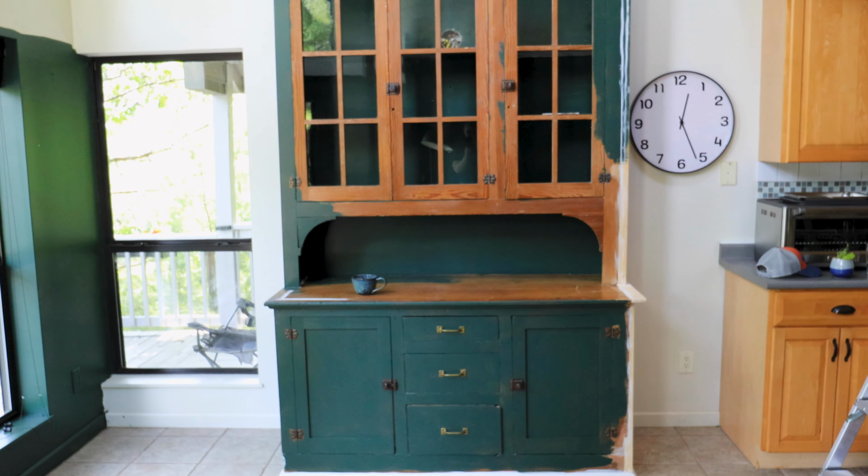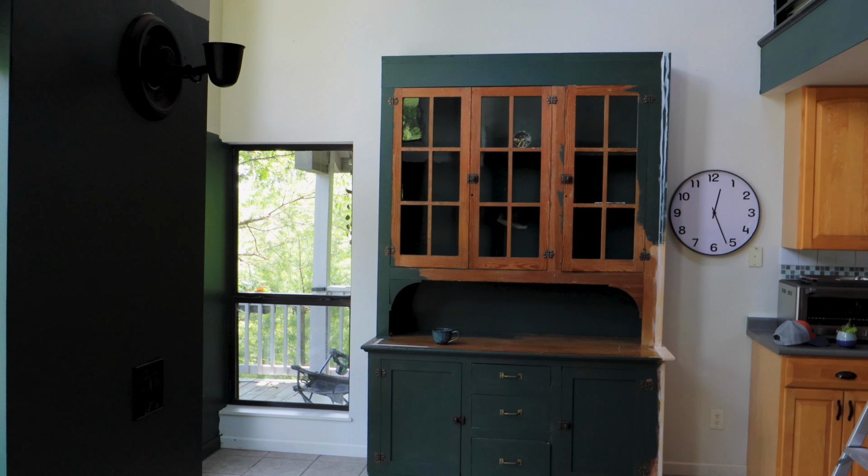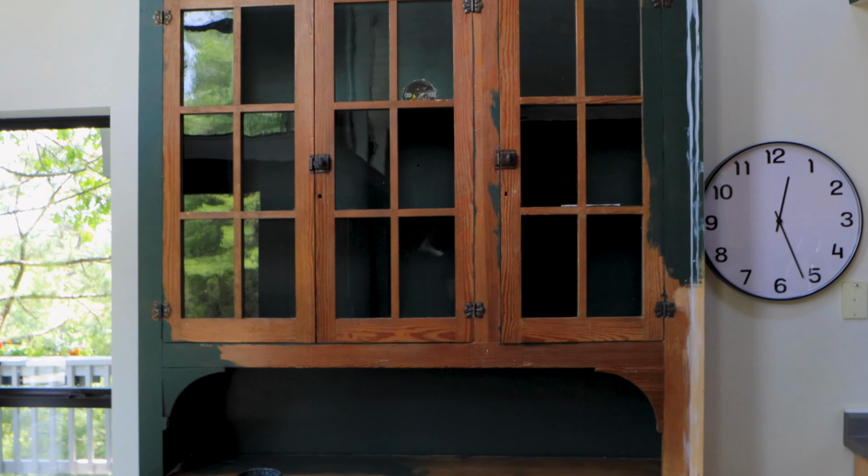We're back. Well, I am. Todd's currently at the hardware store right now. But here's where we stand at the moment. Also, this thing is way bigger than I was thinking it was going to be, but I love it.